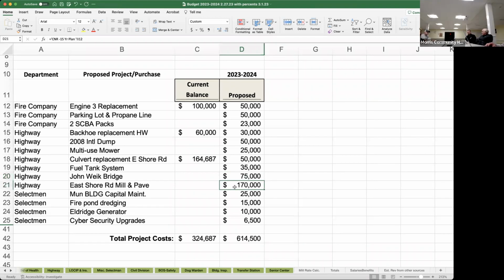All right, and this is 170,000 for East Shore Road. Yeah, that covers the remainder of the balance for the paving, which the prices were substantially lower than anticipated, which is an excellent thing. That's going to town meeting April 3rd at 6:30.